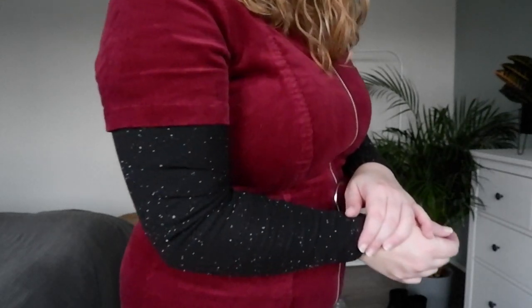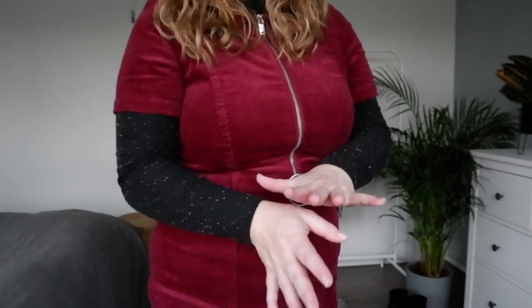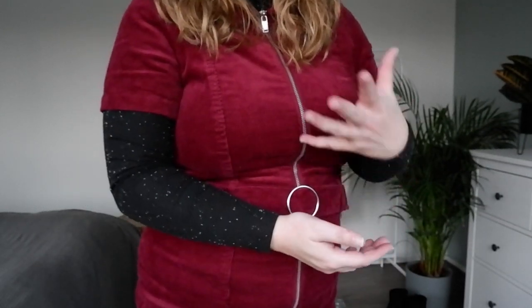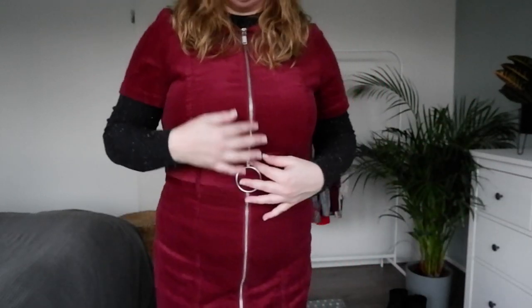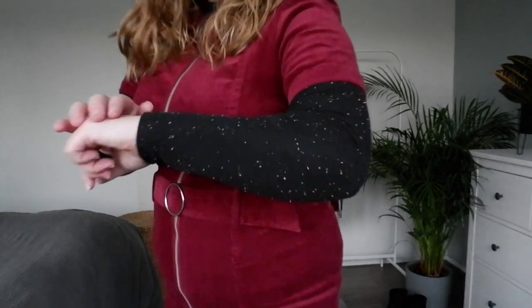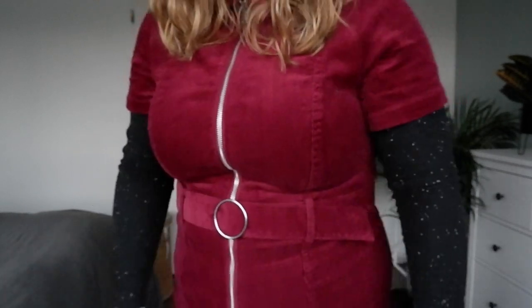It's this really nice, rich burgundy shade, which I love, but it is a corduroy, making this very warm. I didn't really know what to wear this with because it's a bit cold because it's short-sleeved, but then the fabric is quite toasty. It has this zip down the middle and this O-ring belt, and I thought I'm going to layer a black turtleneck. I put my Monki turtleneck with the white specks underneath it.